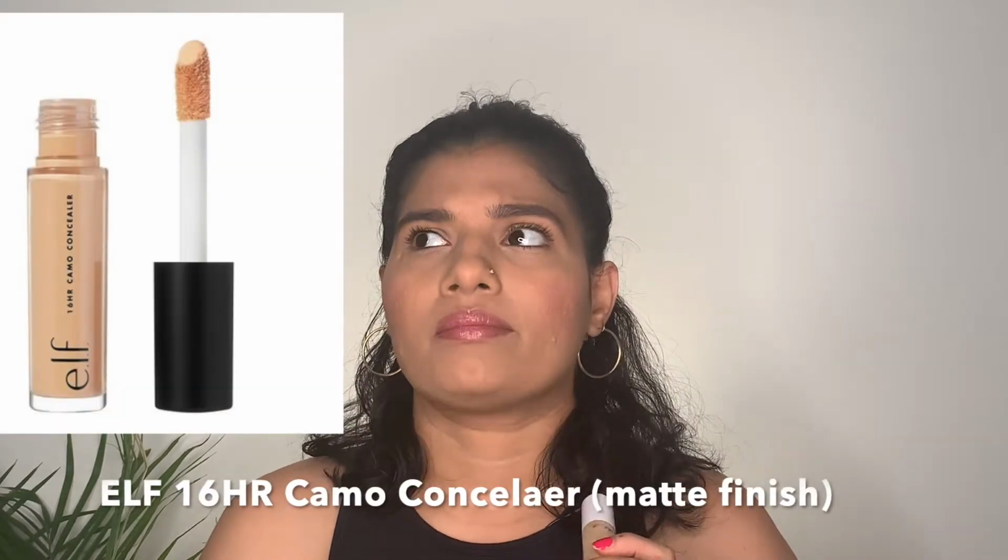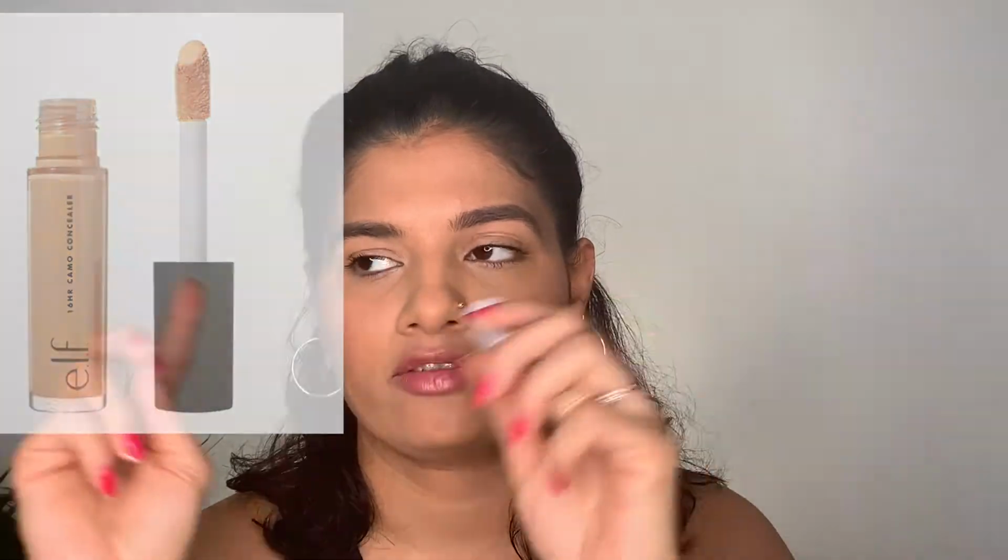A little bit of background on this concealer. They came out with a 16-hour wear camo concealer, I believe last year, and everybody started liking it. I have not tried that, but I have watched a lot of videos on that particular concealer. Recently, in the beginning of 2020, they came out with another concealer, this time a hydrating version. I was really intrigued because I have drier skin, so I thought the 16-hour camo concealer might be a little bit too matte of a finish for me. When they came out with the hydrating one, I really wanted to try it, but I just bought it a couple of months ago, not when they came out.